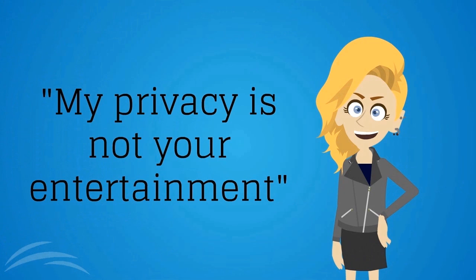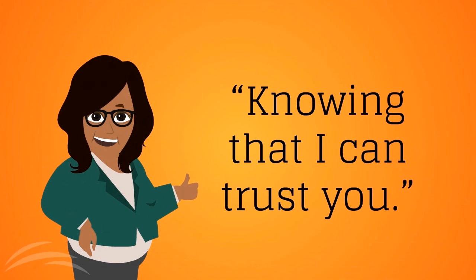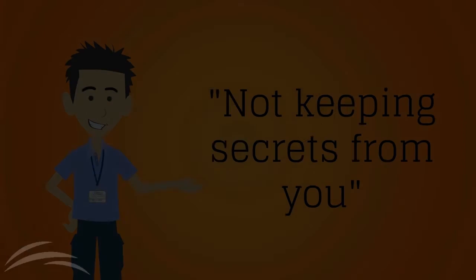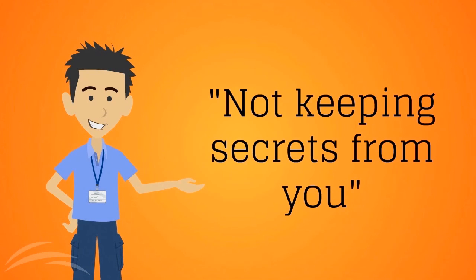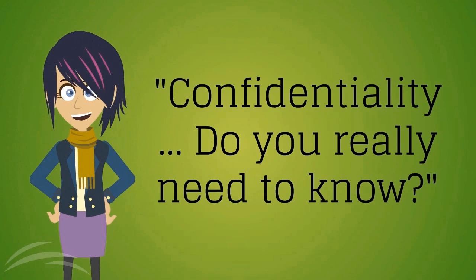My privacy is not your entertainment. Knowing that I can trust you. Facebook doesn't need to know. Not keeping secrets from me. Just because you work here and can access my information does not mean you should. Confidentiality. Do you really need to know?